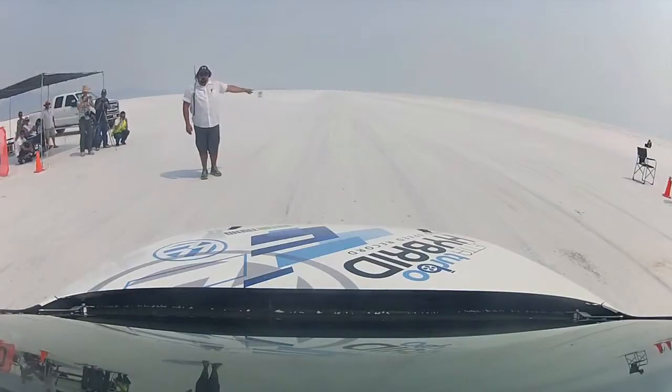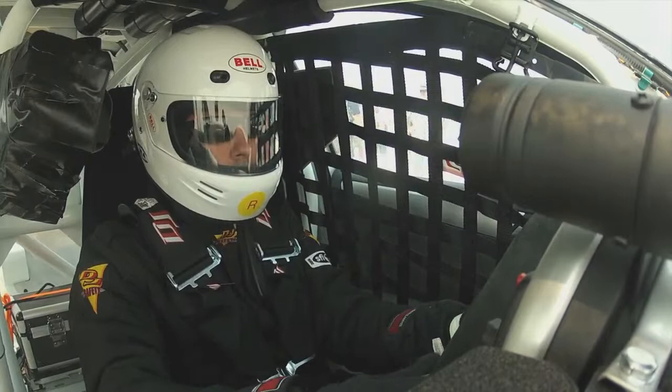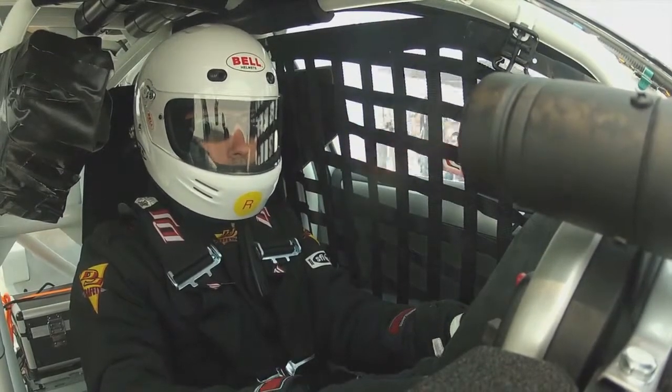So when you're accelerating down the track, it's like nothing else. I mean, you can do 150, 185 miles an hour on asphalt, but on the salt, it's completely different. You have no reference points. There's no trees, there's nothing to gauge your speed off of. So the sensation when you're going fast is like nothing else.